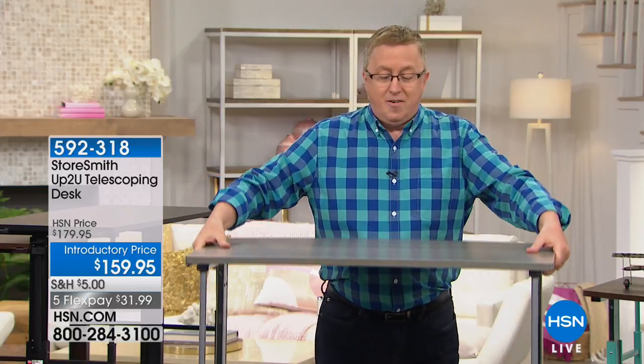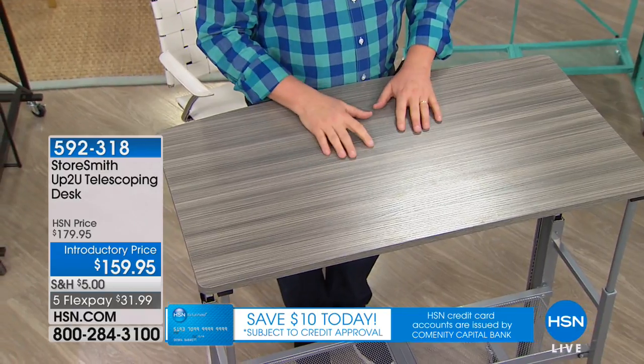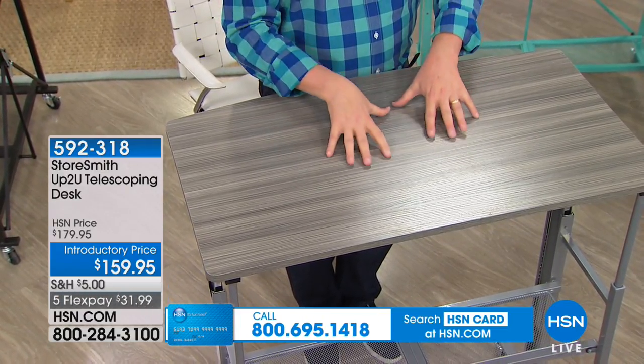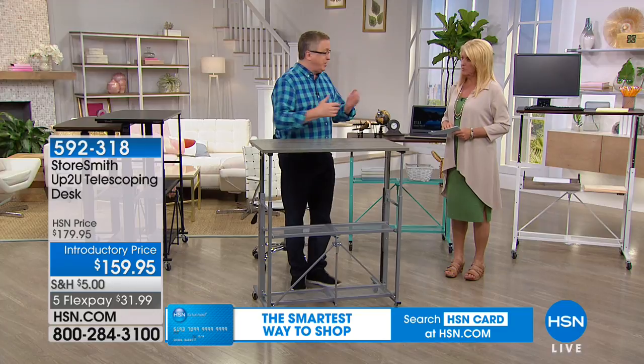If you're like myself, and I'm a statuesque 5'9", average American male, you want your desk to be about just below elbow height. So if you're standing, it's very, very comfortable. Now I've got a stand desk that I can convert and make it whatever height that I want it to be. This is the desk that fits you instead of you having to fit your desk.